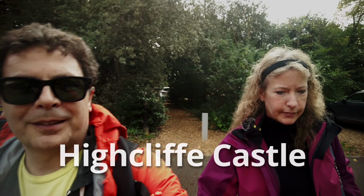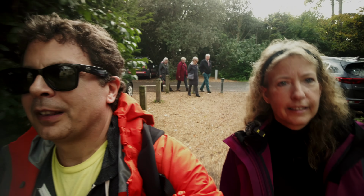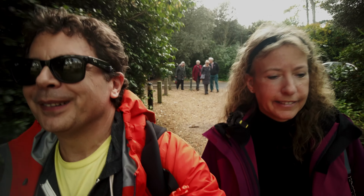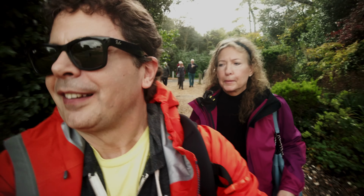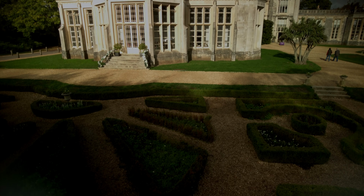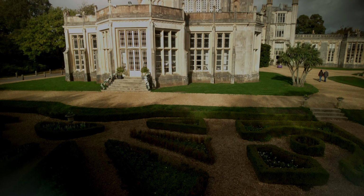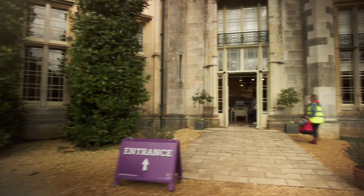This is Highcliffe Castle that we're heading to right now. Apparently, this is only 30 minutes away from our hotel in Bournemouth. Yeah, it's cool looking. I'm gonna check this thing out. Let's check out the map. All right, let's look at the map. This is the way. This is the way.